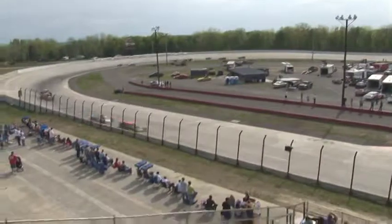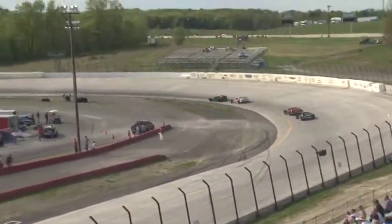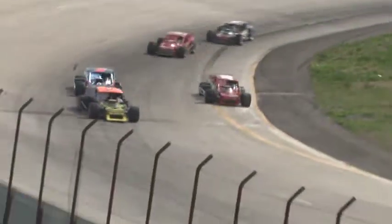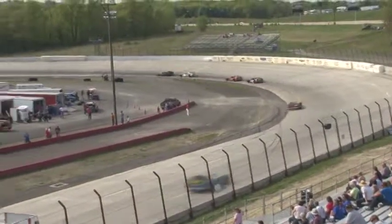DeFebo loves opening day at the Concrete Castle. Brian DeFebo was the winner the last time the modifieds ran regular here in 2010. Brian DeFebo was the winner on opening day. Multi-time track champion down at Mountain Speedway when it was Evergreen, and also when it was Mountain. He's done some running. I believe he was the runner-up last night down at Mahoning Valley. And so he's a modified racer for sure.